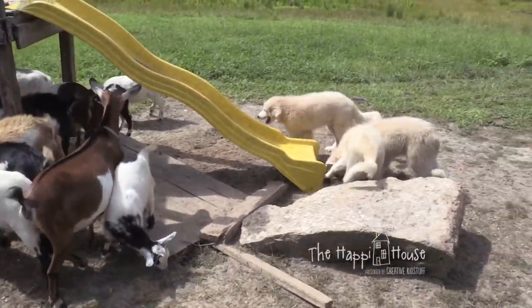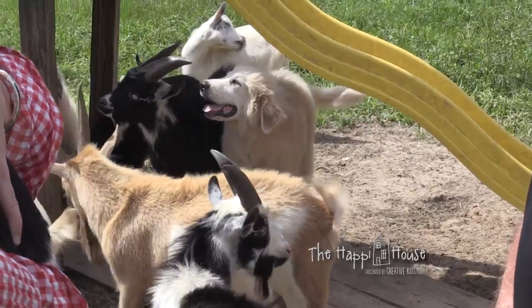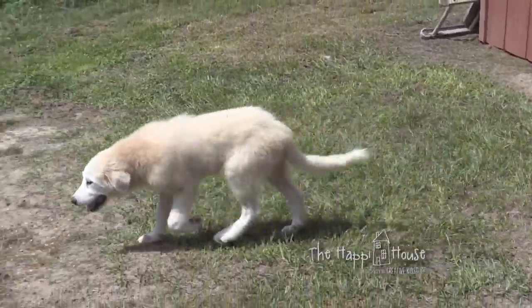Now we've got some, what kind of dogs do we have here? These are Great Pyrenees. These are our guard dogs, our working dogs. Their sole purpose of being here is to protect the goats.